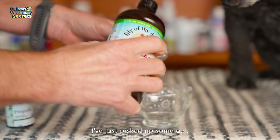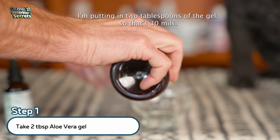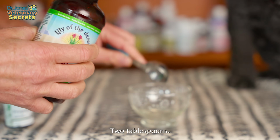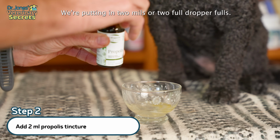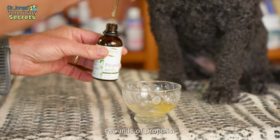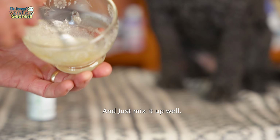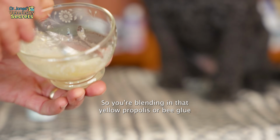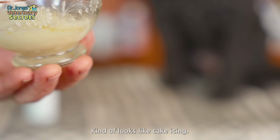I've just picked up some gel. I think it cost me about $10 or $15. I'm putting in 2 tablespoons of the gel. So that's 30 mils, 2 tablespoons. Then we're gonna add in the magical propolis. We're putting in 2 mils or 2 full dropperfuls. There you go, Tula. 2 mils of propolis. It should look all yellow like this. Just mix it up well so you're blending in that yellow propolis or bee glue with your aloe vera. You're left with something that looks kind of like cake icing.